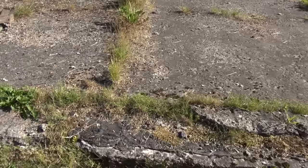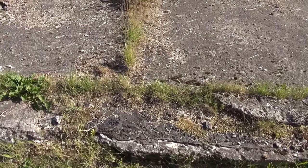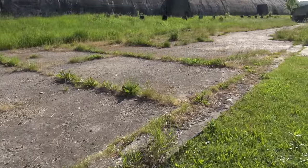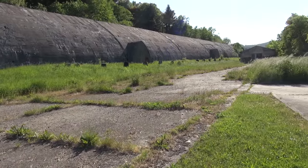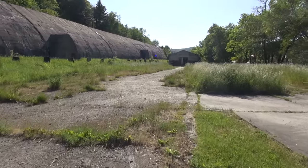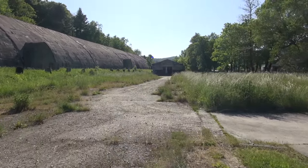Well, that's weatherproofing right there. So this was an outside part. Maybe this was a loading ramp or meeting place. Hard to say. I would imagine that the technical bunker and the generator station is down here, beyond this building right there.